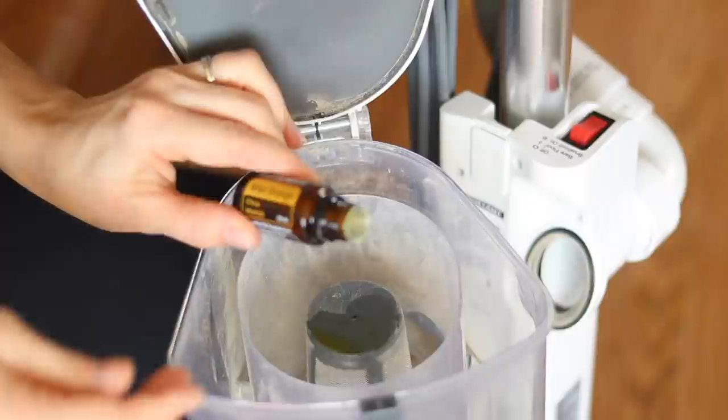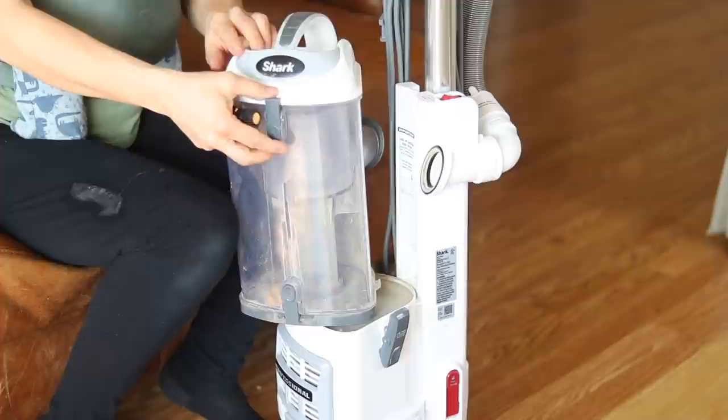Okay, the next hack I have, I like to call my vacuum diffuser. It's kind of similar to the trash can. If you put a couple drops of essential oil inside of your vacuum bag, or if you don't have a bag, you can put it onto the filter. Then when you go and vacuum, that scent of essential oil goes into the air. It smells really good, and it helps to also freshen the room that you're cleaning.